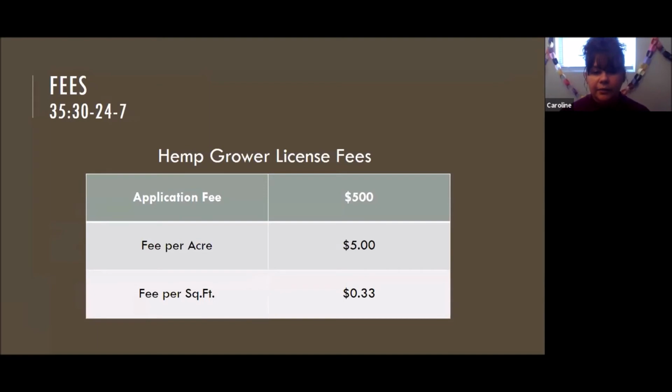The fees for the hemp grower license did not change this year. So they are still a $500 application fee, $5 per acre, and then 33 cents per square foot.